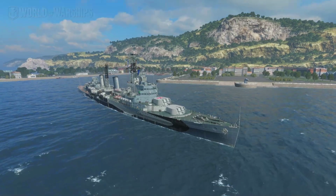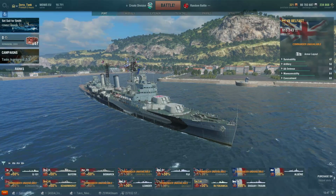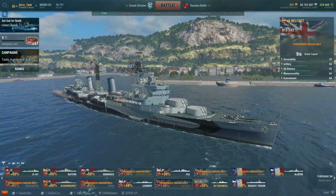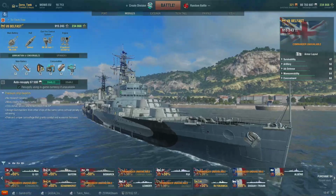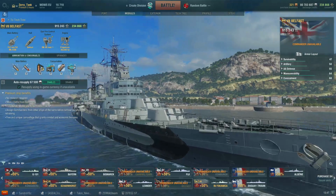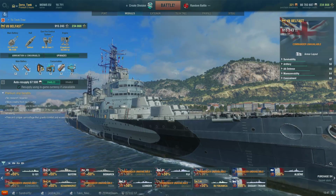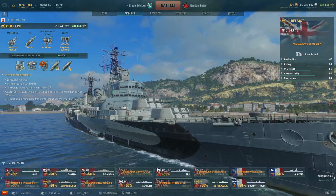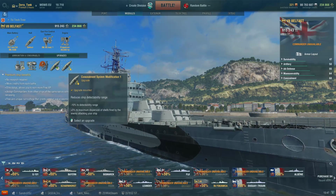But Zerra, what's her strength? In my opinion, the biggest strength of this ship, you're never going to believe what I'm going to say right now. Everybody says that this ship is overpowered. In my opinion, she's not overpowered. Yes, you heard me right, she's not overpowered. But there's one thing that makes her very unique. She's tier 7. She's the first tier 7 with this 10% consumable.